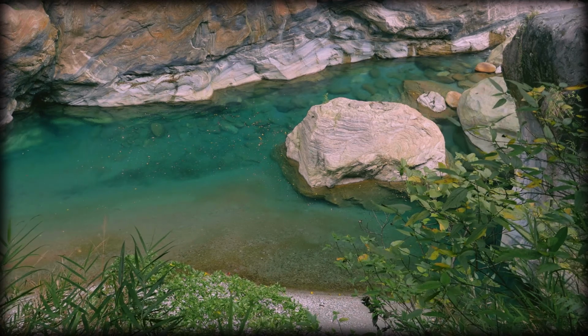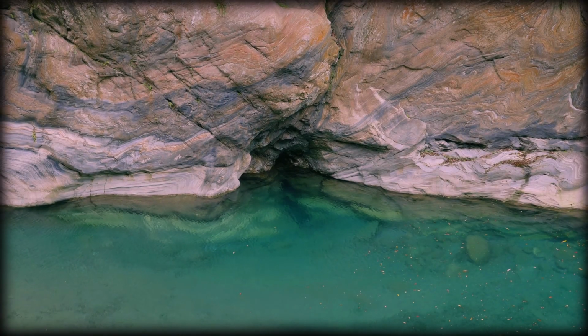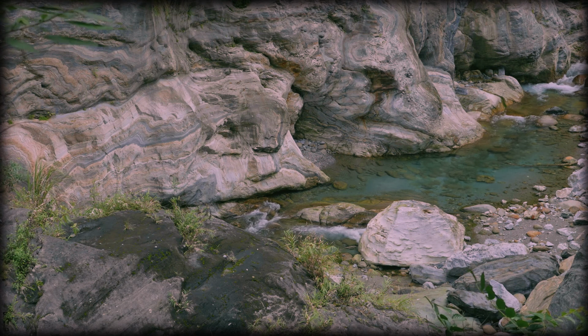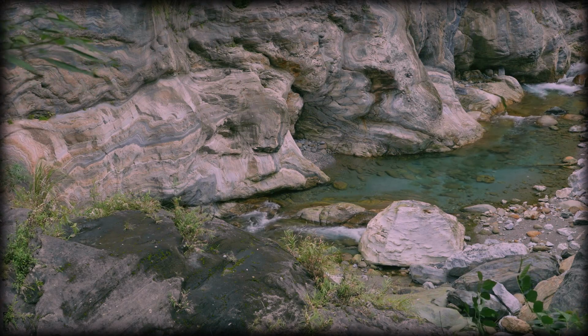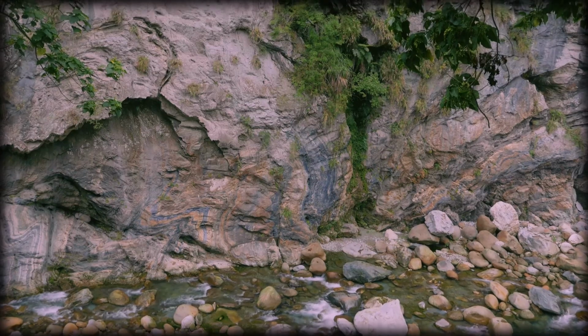This river is really beautiful with the marble boulders and the azure water. Here's another great spot from where you can see the river and the marble cliffs on the other side. Beautiful.